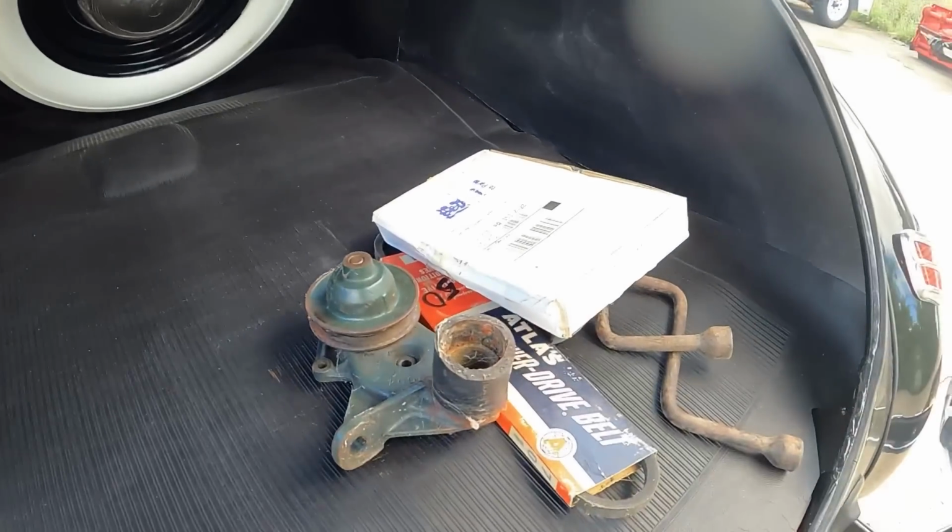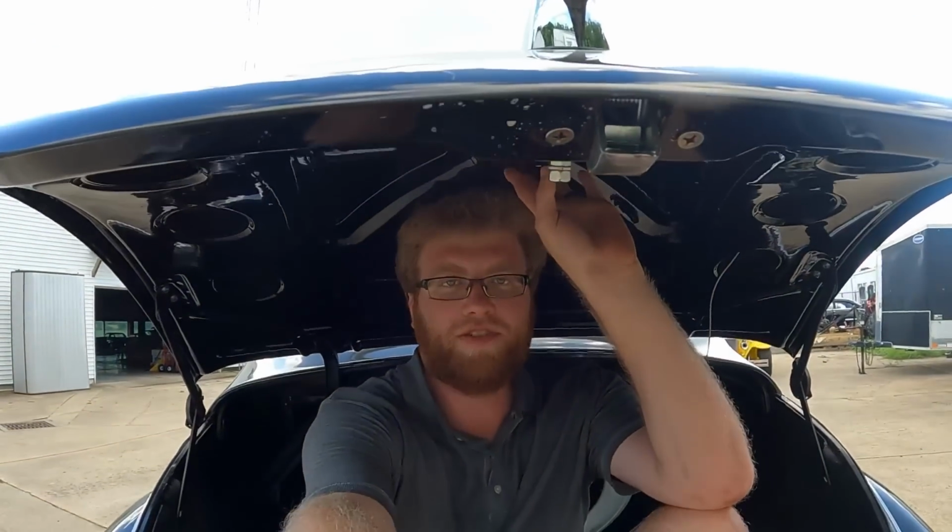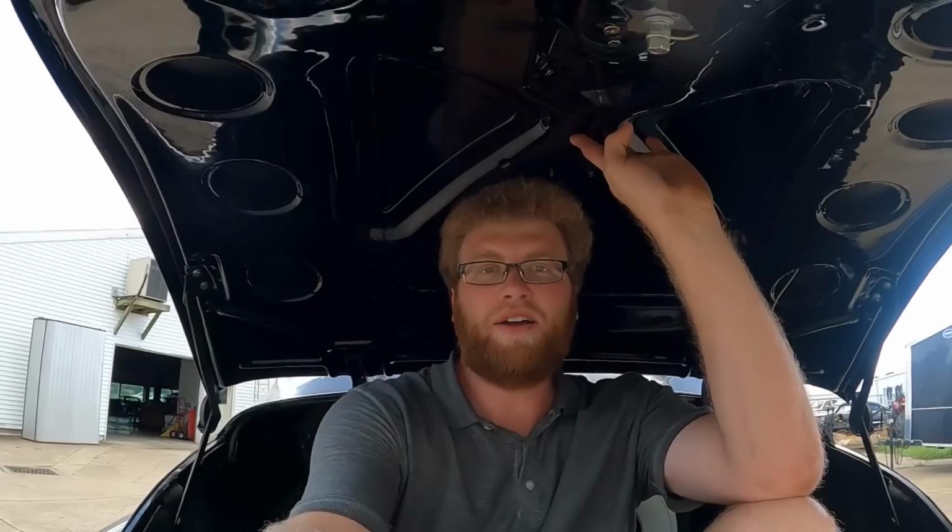Some parts. So the trunk is so big that I am sitting in the trunk. So that's how big the trunk is. I could shut the hatch and fit in here perfectly if I wanted to. So you could fit a body back here, no problem.